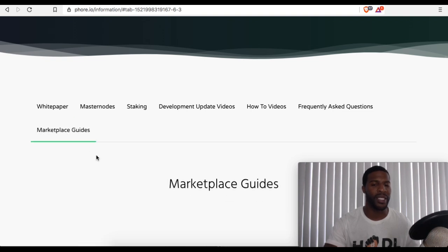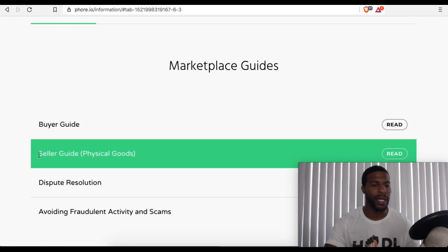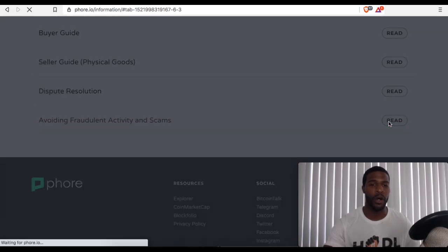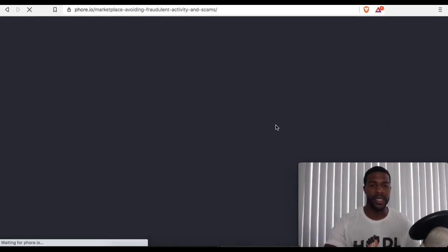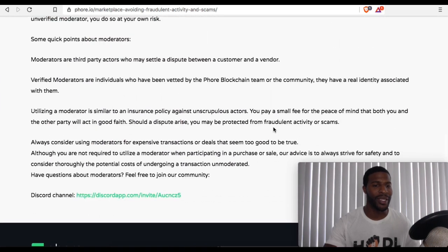All right, the last thing I wanted to mention about this information was the marketplace guides. I do like that they actually put guides in there: a buyer guide, a seller guide, a dispute resolution. And again, this is what I love most, avoiding fraudulent activity and scams. If it is a scam project or they're planning on taking your money, usually they don't put things like this in there. So shout out to them for actually putting information in there to help people avoid scams and everything else that could go on in the marketplace. Again, nothing they have to do, but they decided to do.